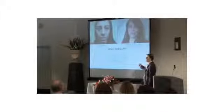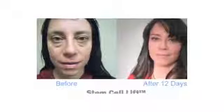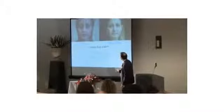This is 12 days out. So she's not bruised, she's able to go out, she's able to do things that she would normally do. You were not able to do this with traditional surgery. She would need an eye surgery, she would need a cheek implant, a lot of things that we don't do anymore. So the stem cells are just starting to work. It's going to take about 3 months for those stem cells to incorporate into the tissues and to continue to give her improvement.